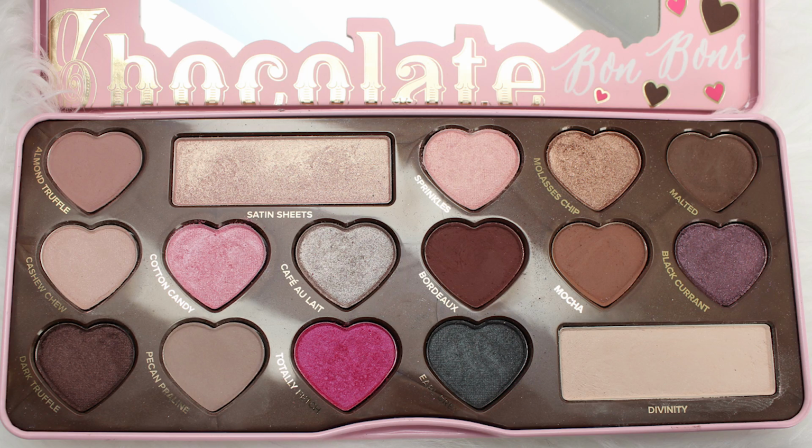Now they're all the same price, $49, but of the 3 palettes, this has the least amount of product. It's 0.42 ounces of product.